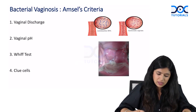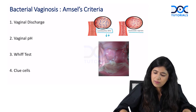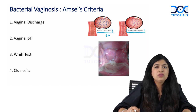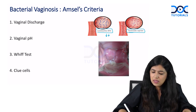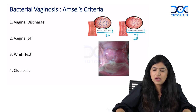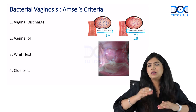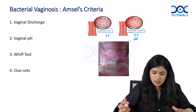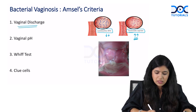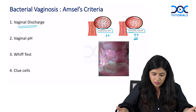Just a quick revision here. In bacterial vaginosis, what happens is that the normal lactobacillus reduce in number while the gram-negative bacteria increase in number, predominantly the Gardnerella vaginalis, the ureaplasma, and certain other bacteria. So what you have is increased number of these bacteria in the vagina. This is not actually an infection, it is just an altered flora of the vagina. Because of this, the patient gets a typical discharge, which is a foul smelling, copious, watery discharge from the vagina.